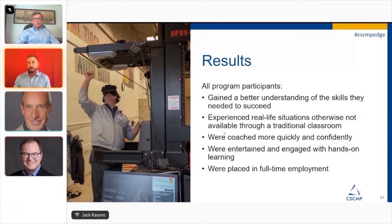And then finally, in the Broom Toyota example, every single person that went through the VR training system was employed. They all got a job. And when we checked back last year, they all still had a job at that exact same company. So it's proven to work, and it worked really well.